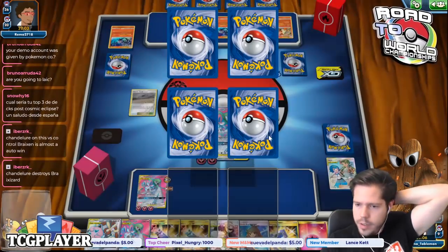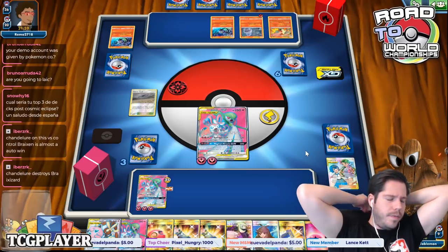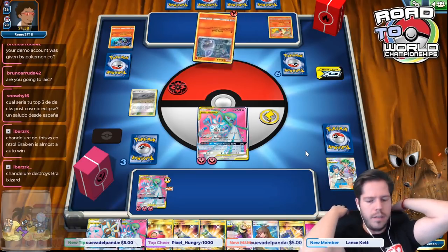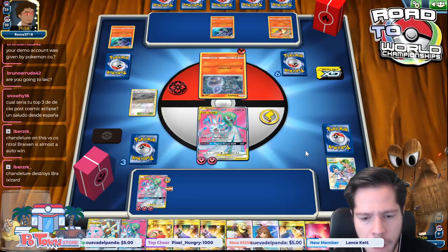Chandler destroys Graveyard? Oh, really? Does it though? I mean, it's down to RNG, right? From that, for them, like, hitting all the right Pokemon at the right time.